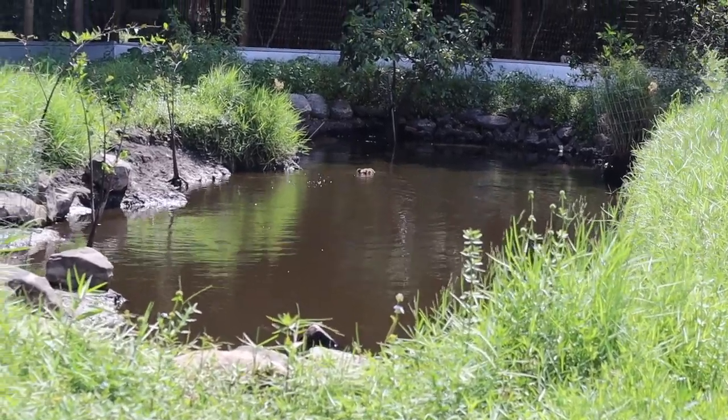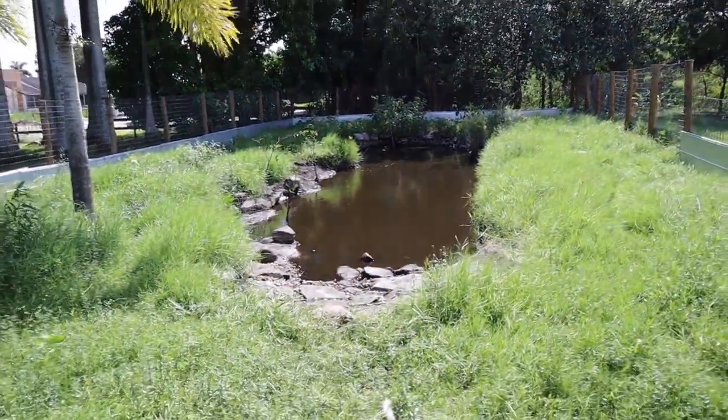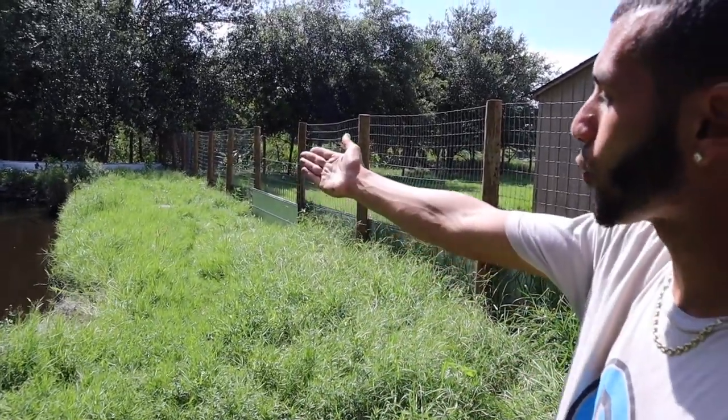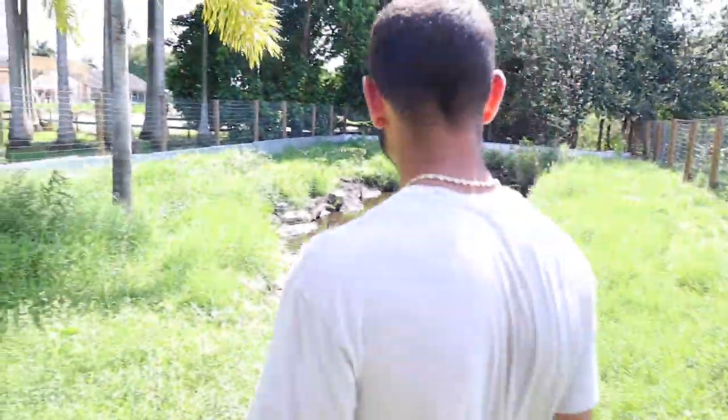The pond, legally, for sizes here in Florida for these exotic animals, doesn't have to be this big. I made it 3 times the size. I made their enclosure 5 times the size. I made everything bigger and better for them. They're actually swimming. That is so cool. Look at them. Wow, that's so cool, you guys. Look at them down there. You guys okay over there?